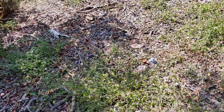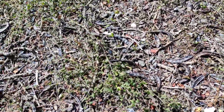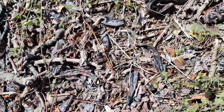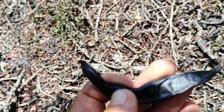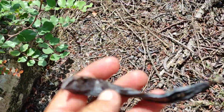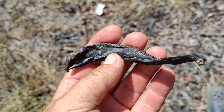It's still producing. I can still see a lot of fruits on the ground. Nobody seems to be collecting them. They don't really do this here in France. I don't even know if you can still deliver them to some merchants or something. In Portugal, they are still making a good business out of it.